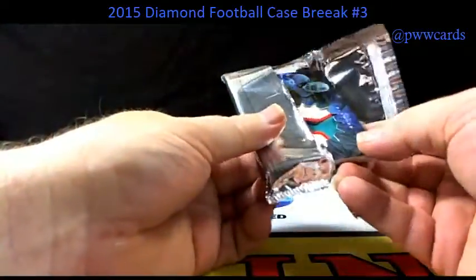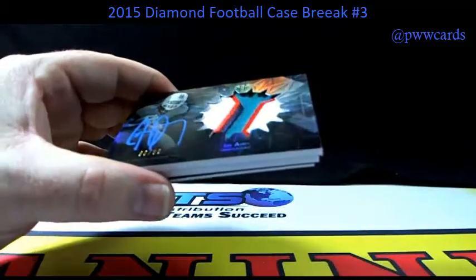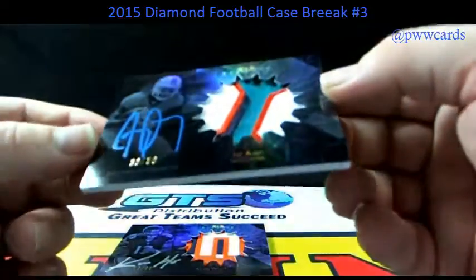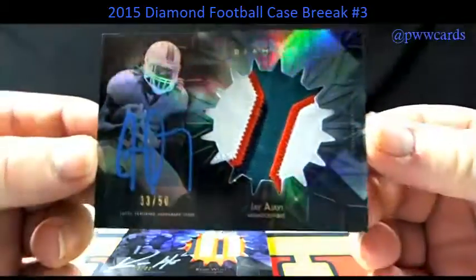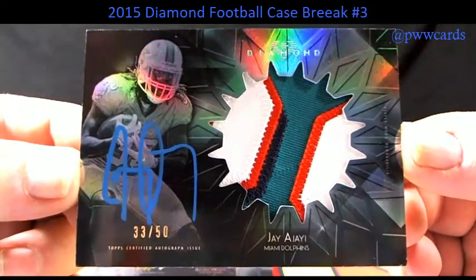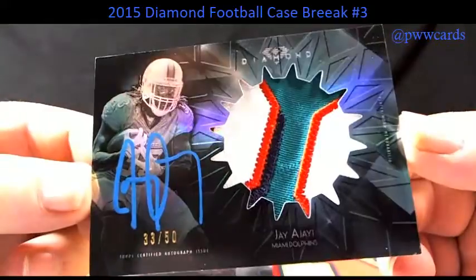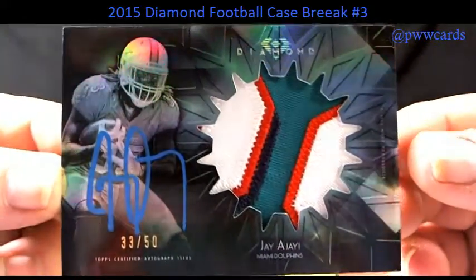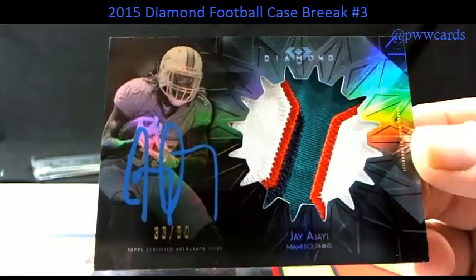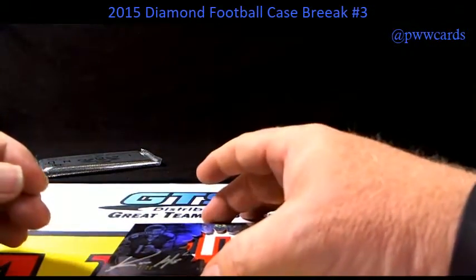Huge patch coming. Just jumping out of that pack. Look at this. Papi. 33 of 50 for the Miami Dolphins. Nice blue ink. Beautiful patchwork going there. Wow.